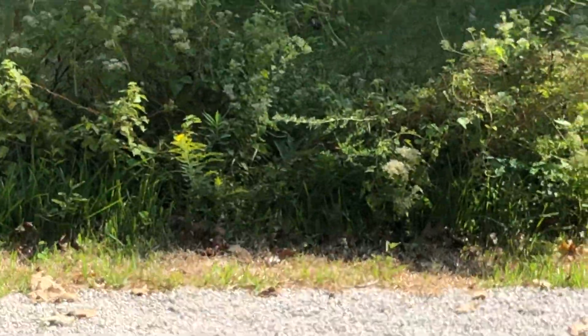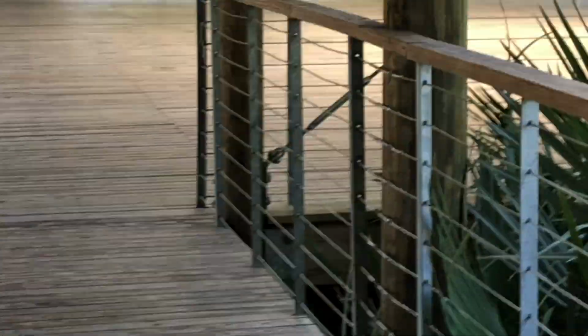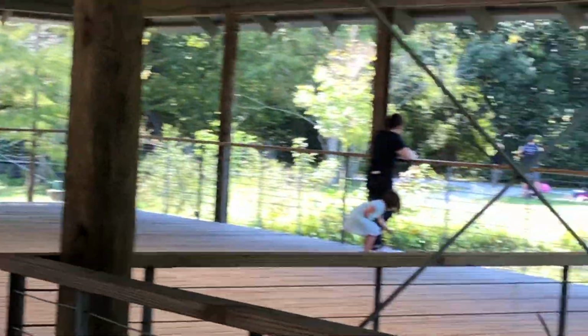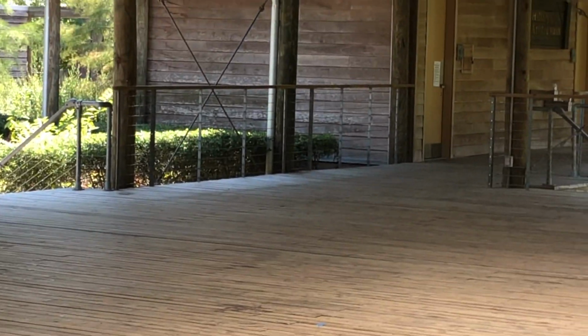Okay, so if you just keep walking down the path of the pond, it kind of loops you around to another area here. Let's keep going. So if you keep going, there's that little open area that we were talking about. It's kind of a lookout point to this pond here. Let's go there and check it out. Okay, so this is the boardwalk place. This is kind of the other view to it. It's just a nice little open area that I guess they have events and stuff at.